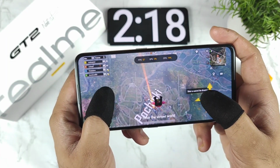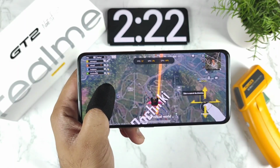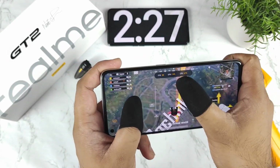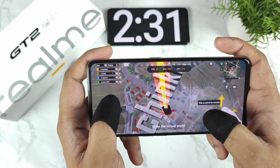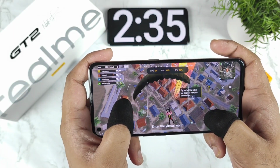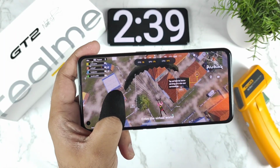Here's a quick drop test in the Pochinki map using the Realme GT2 device. Not Neo, but the normal GT2. Right now you can see the FPS drop to 51, then 51, 52. So 52 is the value we got right now on this device. 56.